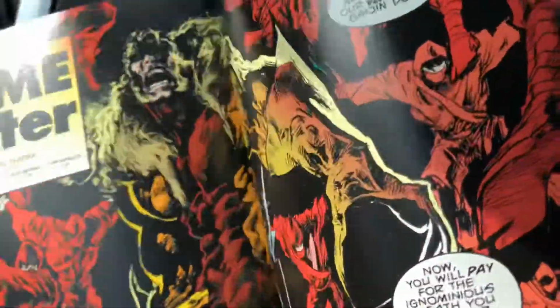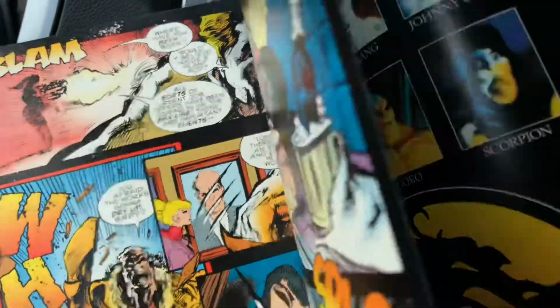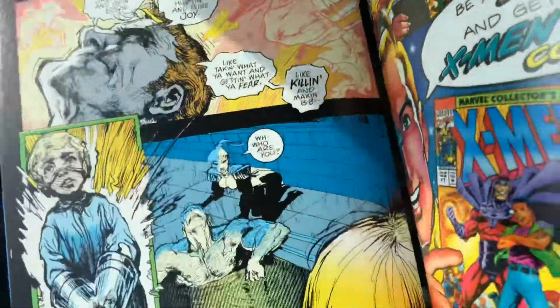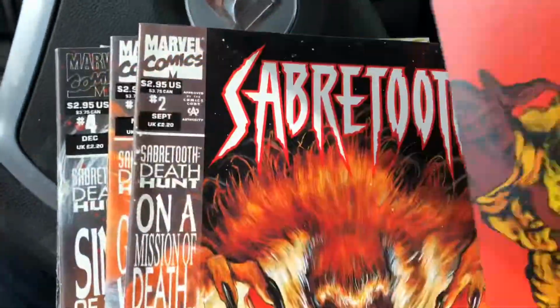There's Meteor Man. Look at this book. Larry Hama wrote some awesome Wolverine stories. Mark Texeira doing really cool, quirky art. And it's Sabretooth. Yeah, so I got those.